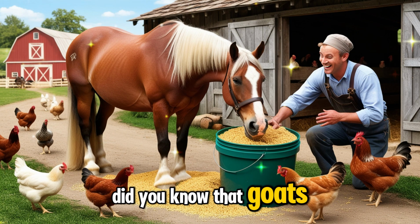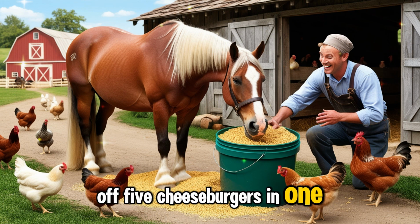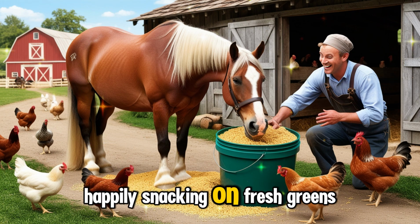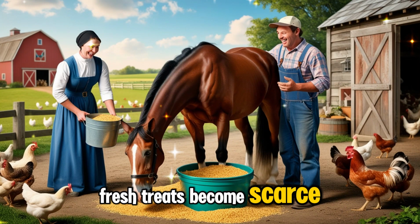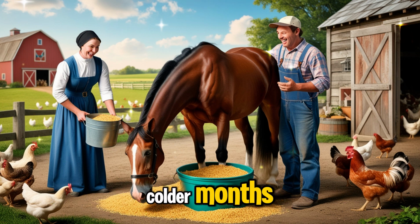Did you know that goats can eat about 4 to 5% of their body weight daily? That's like you polishing off 5 cheeseburgers in one sitting. During summer, Amish farmers let goats roam the pastures, happily snacking on fresh greens. But when winter arrives and fresh treats become scarce, farmers stock up on hay and prepare special feeds to keep the goats well-fed and happy through the colder months.